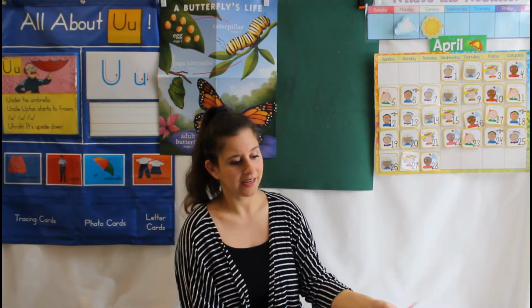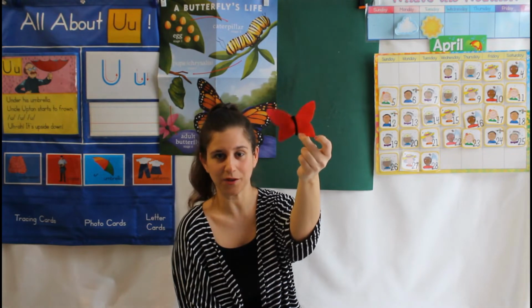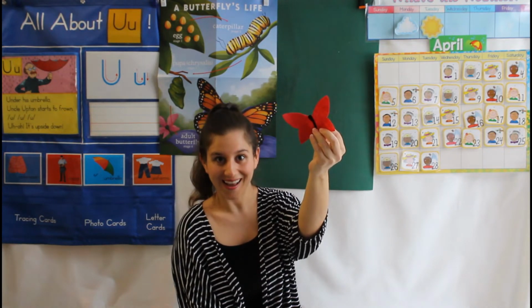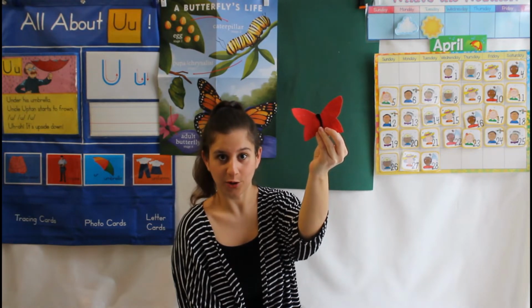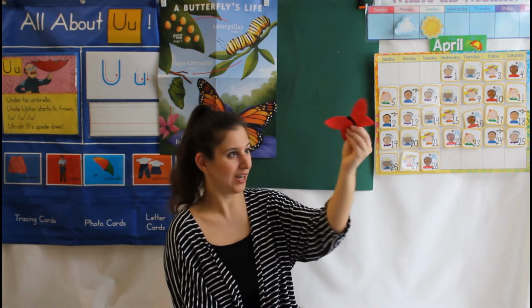Butterfly, what color are you? I can say it in Spanish too. What color is this beautiful butterfly? Red. In Spanish, we say rojo. Can you say rojo? Good job.